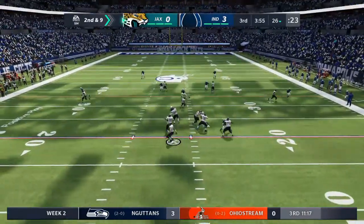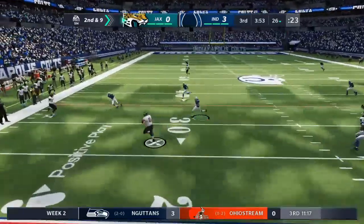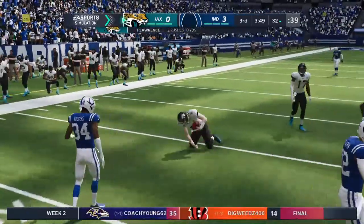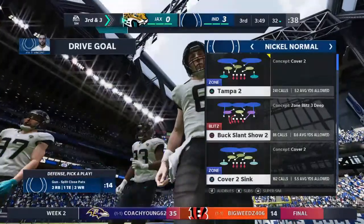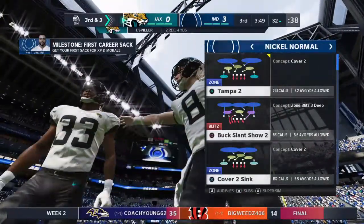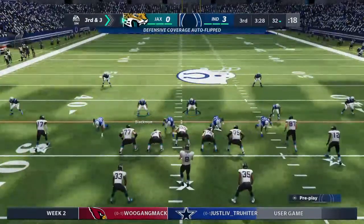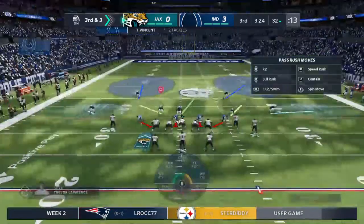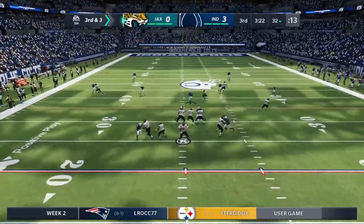2nd and 9 now. Steps away, and now he's going to use his legs. 6 yards there off the scramble, but it'll still leave him with a 3rd down. Partner, he was going through his progressions. Not there, not there. After about the 3rd one, he decided he better pull it down and run for it. And he slides down and avoids the hit for good measure.